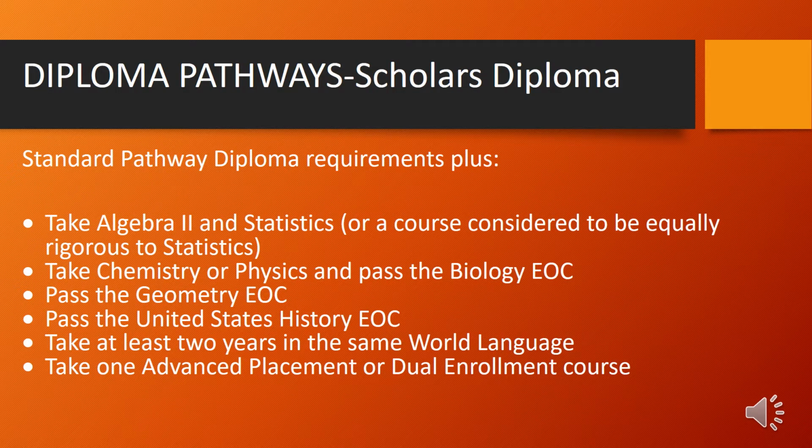For the Scholars Pathway Diploma, you need to take all of the standard pathway diploma requirements, plus take Algebra 2 and Statistics, or an equally rigorous course, take Chemistry or Physics and pass the Biology EOC, pass the Geometry and United States History EOCs, take at least 2 years in the same world language, and take 1 AP or dual enrollment class.